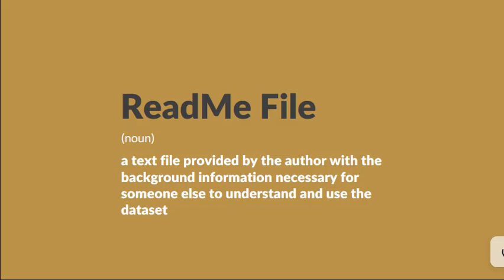So let's talk a little bit more about what a README file is. Even if you're not planning on sharing your data, it's important to keep track of this information for your own future use. You'll be glad you did if you try to use your data again in the future. And so a README file is intended to be a very simple file that provides the basic context necessary to understand, interpret, and reuse this data set.